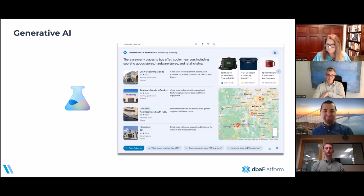Yeah, I'm an early adopter of generative AI, and I'm seeing this blue screen, and Google's trying to help me ask different questions. So they're definitely moving, as they always do, to serve the shopper and change the game. 100%.